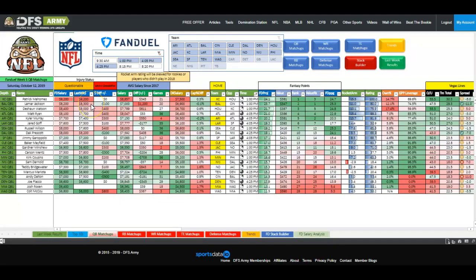9,200 maybe a little pricey. 8,300 is pretty good. 8,000, I don't know. Between just Deshaun and Lamar, we're getting into the point in the season where I'm going to have coin tosses with my player pool. I'm not going to just say, okay, for cash games, I'm dead set on Deshaun Watson. Instead, I'm going to say I like Lamar Jackson too, so I'm going to build one lineup of ladders around Lamar Jackson and then one lineup of ladders around Deshaun Watson.